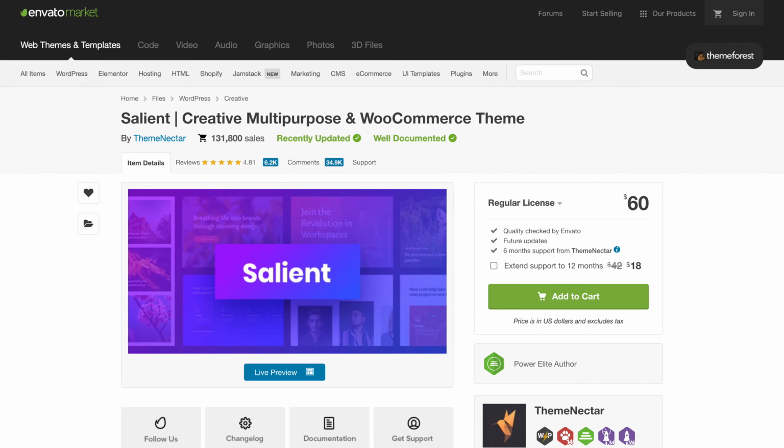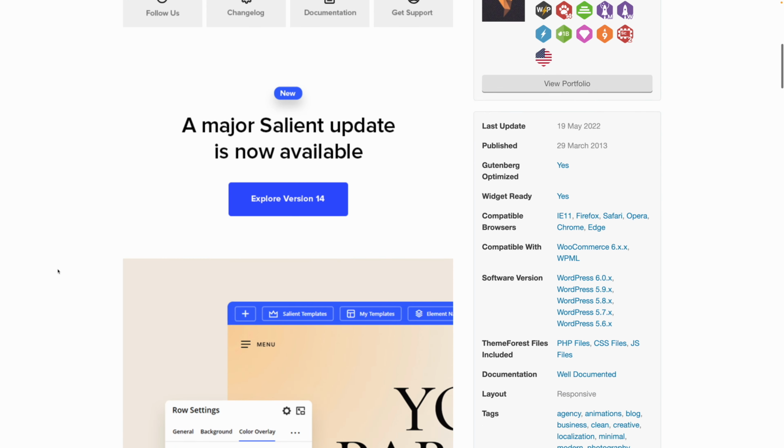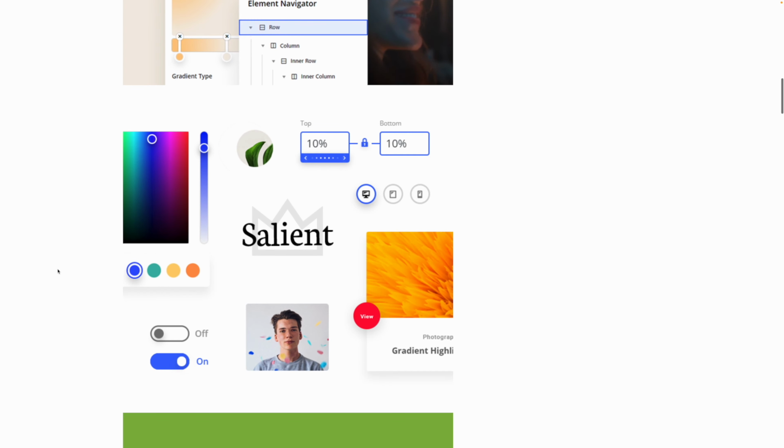In this series, we're going to be using the Salient WordPress theme to build our website. And let me tell you, I've tried a lot of different WordPress themes over my life, and the theme you pick is critical to your WordPress building experience. That's because every theme has a different page builder and a slightly different backend and different methods to actually modify the website. So that's why I really like Salient. It's my favorite theme. It's what we're going to use in this video.